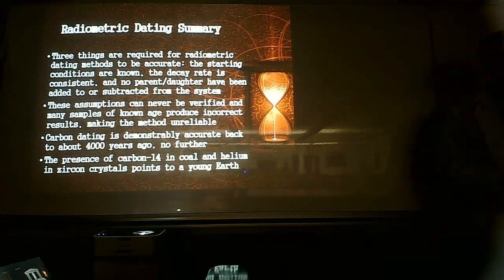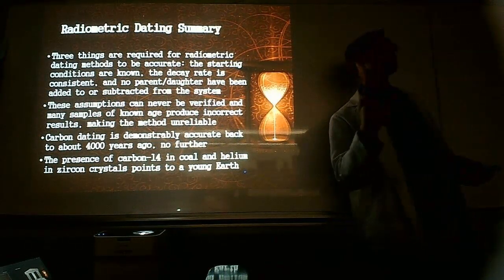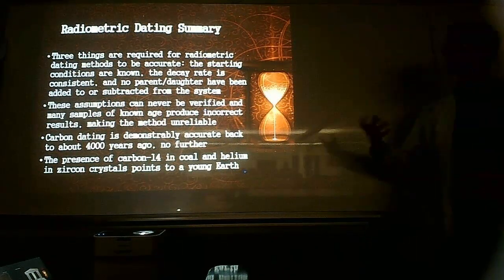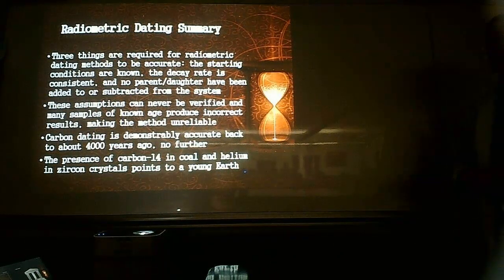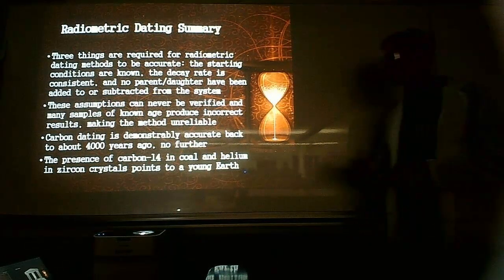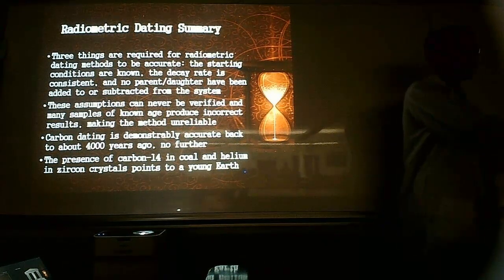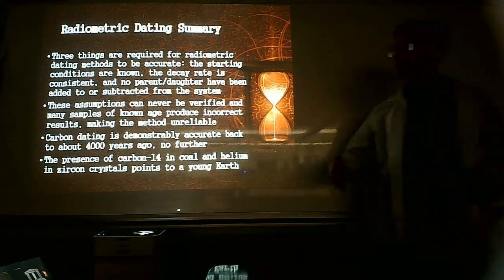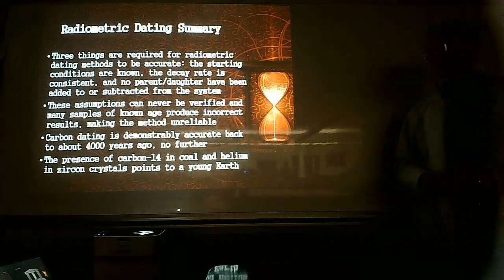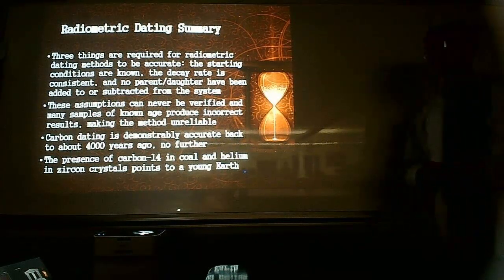Again, whenever we see results come back from these radiometric dating tests of rocks that we actually know the ages of because we saw them being formed, they give us a scatter of inconsistent and inaccurate results. Carbon dating is demonstrably accurate back to about 4,000 years ago, no further. Again, you can't just say that carbon dating is accurate over all time because behind 4,000 years ago, on the back end of that, there aren't any written records to corroborate the numbers that you're getting. And the presence of carbon-14 in coal and helium in zircon crystals points to a very young Earth.